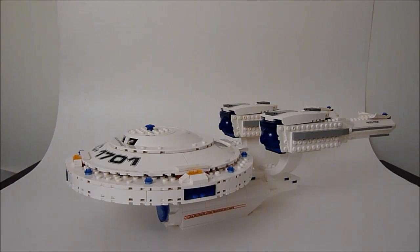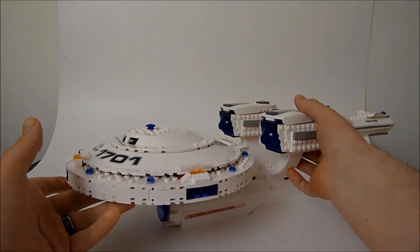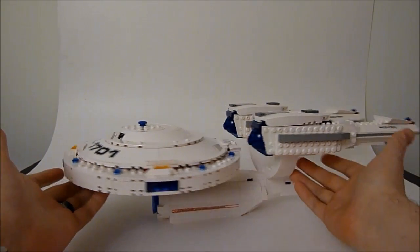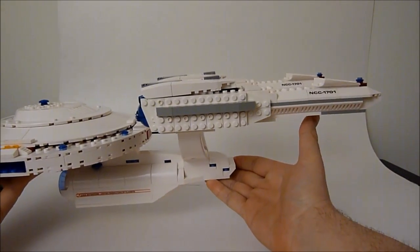Alright guys, here it is, the U.S.S. Enterprise NCC 1701, flagship of the Federation. And as you can see, it's pretty big. It's a big boy, big model. Very long engines on that.